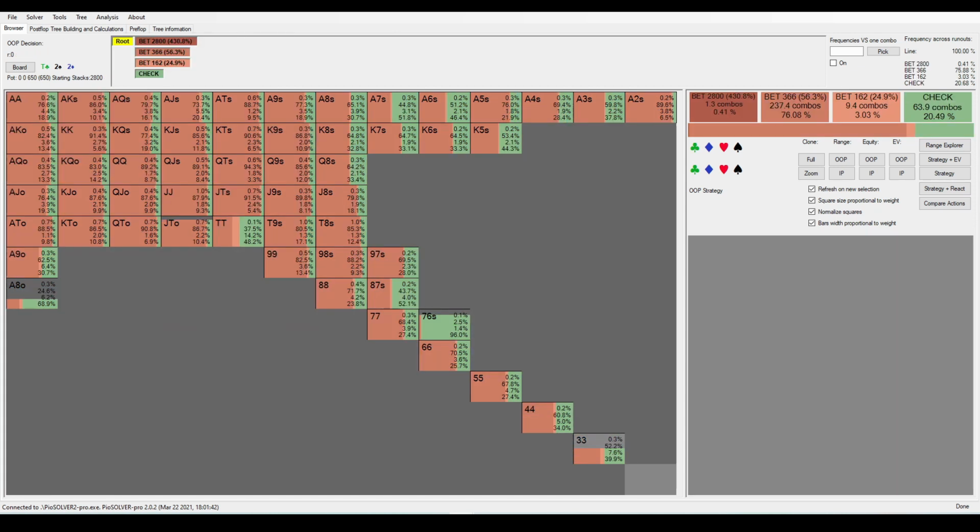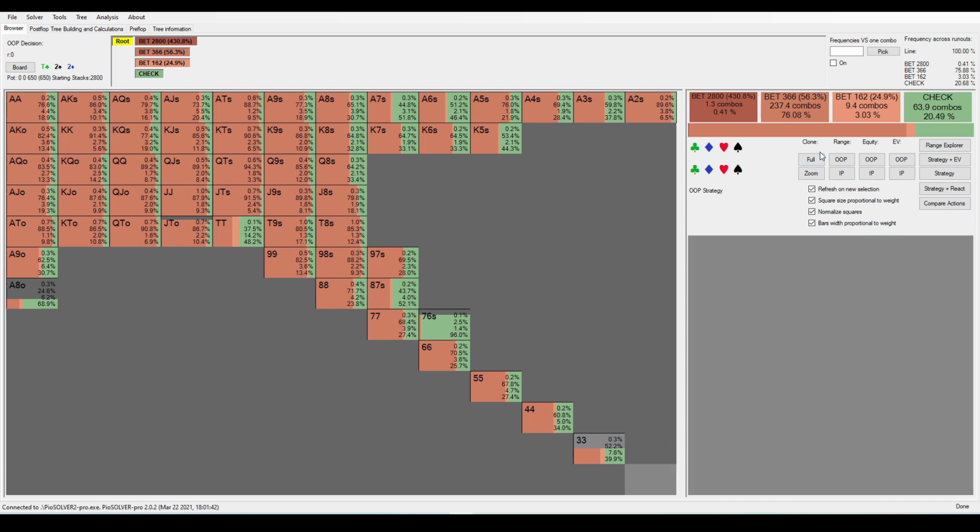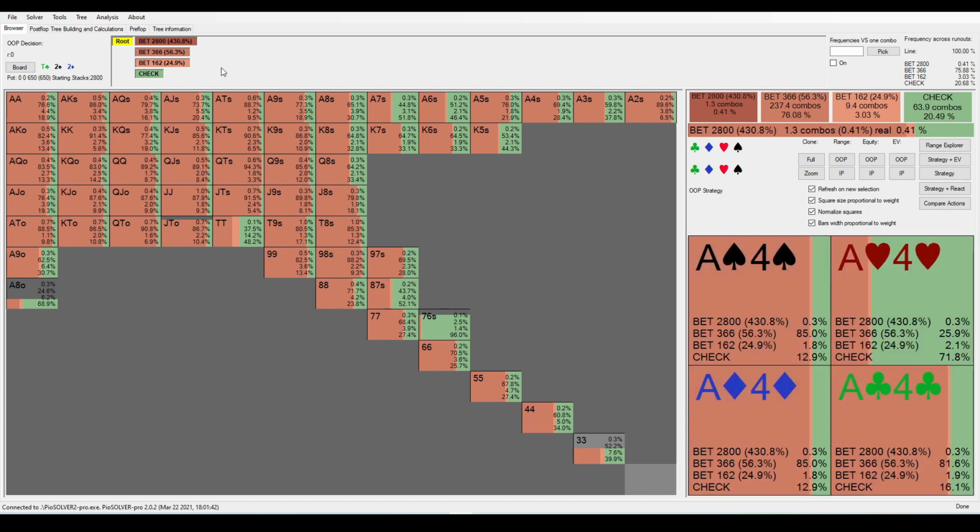So now let's take a look at low jack versus button instead. And this time you can see the red here is a lot darker. This is the bigger bet. And so the options we've got now are bet 25%, bet 56%. We could jam, we could check as well. But you can see here on this 10 deuce deuce board, so again, this is 30 big blinds, low jack versus button. We're doing a lot of big betting.